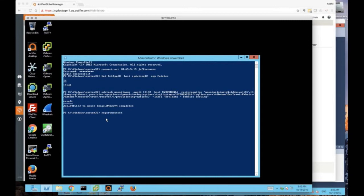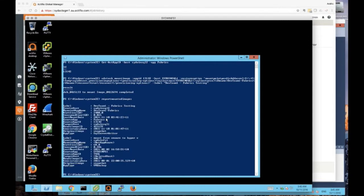So the next thing I'm doing here is basically just saying to the Actifio appliance, please tell me about all the other mounted databases that you have running. And the line item to look at here is the consumed size. I'm at 150 meg for a 1 terabyte database. So it's extremely efficient to the disk, also to the time, which drastically helps these teams to self-serve.